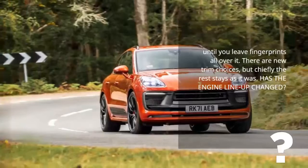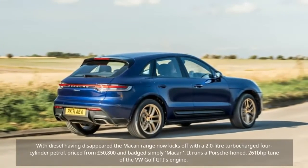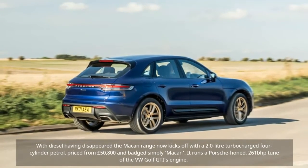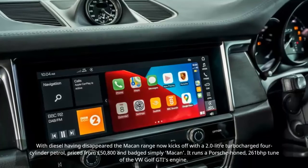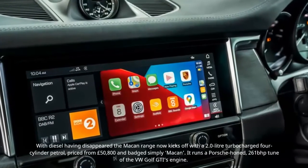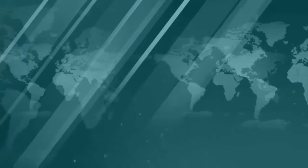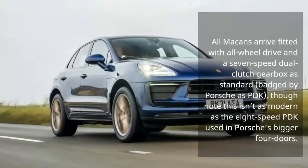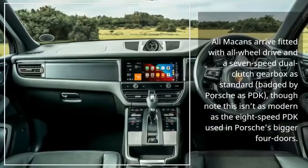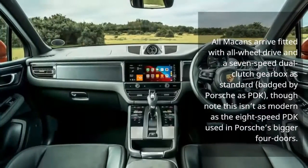Has the engine lineup changed? With diesel having disappeared, the Macan range now kicks off with a 2.0-litre turbocharged 4-cylinder petrol, priced from £50,800 and badged simply Macan. It runs a Porsche-owned, 261 brake horsepower tune of the VW Golf GTI's engine. All Macans arrive fitted with all-wheel drive and a 7-speed dual-clutch gearbox as standard, badged by Porsche as PDK, though note this isn't as modern as the 8-speed PDK used in Porsche's bigger 4-doors.